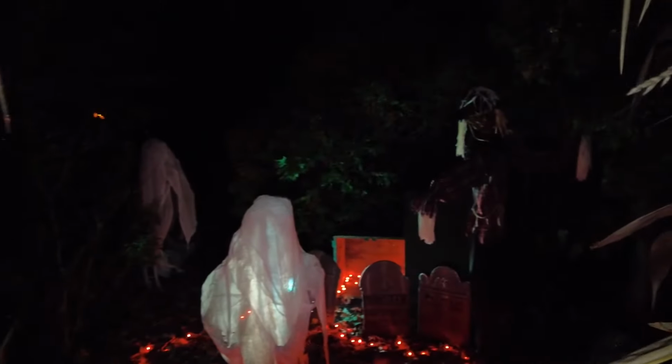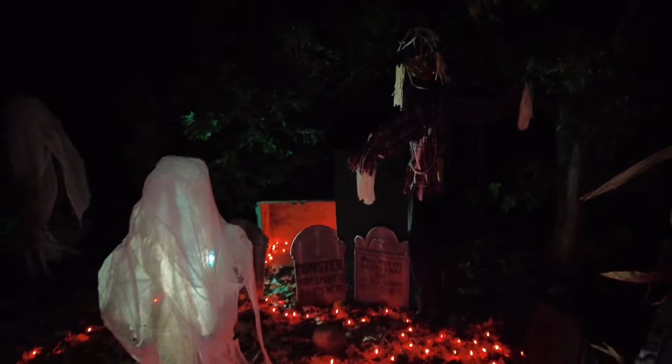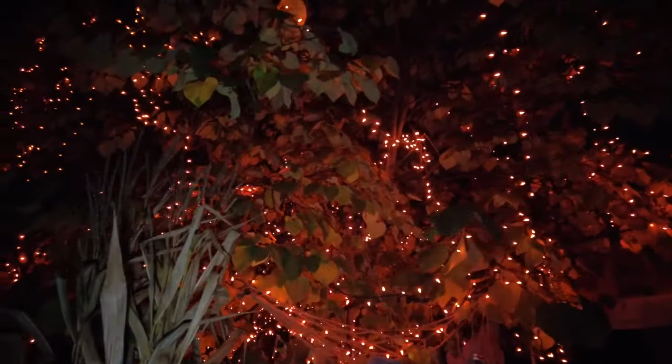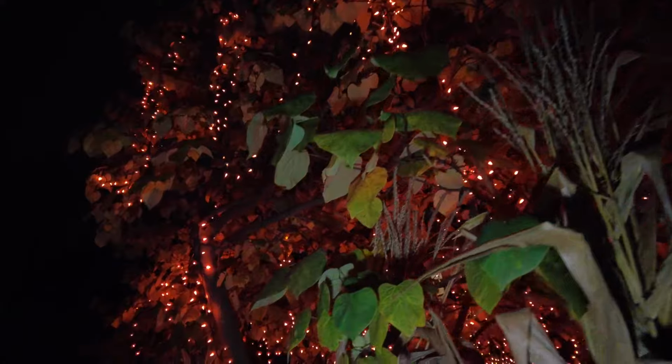Hard to see what's going on in this one. It says Fright This Way. Got a couple of goofy characters in here as well. And their tree in their yard is all lit up orange.